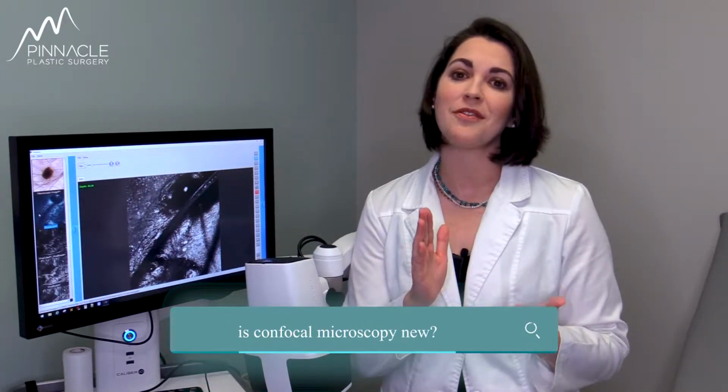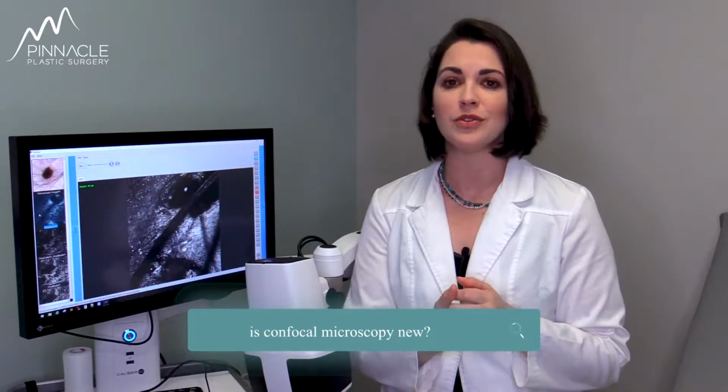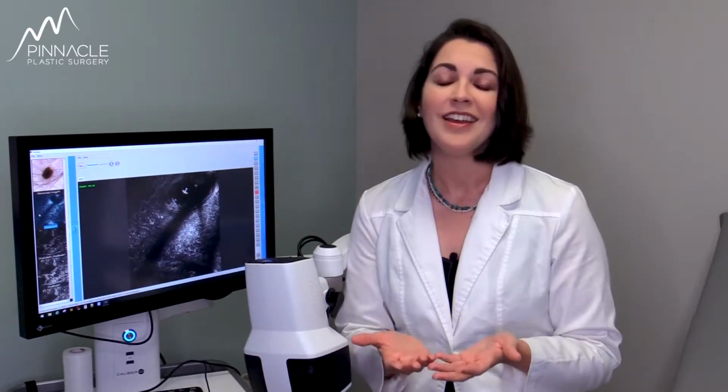Confocal microscopy is relatively new to our area. It's not new to the world, so this is a very commonplace technology that's used in Europe. The problem is that in the United States, many of our dermatopathologists, or the folks who read these images, have not been trained properly yet to read these images. So there's only a handful of people in the country who can actually tell you what the images mean. So as that continues to grow, it will become more popular.